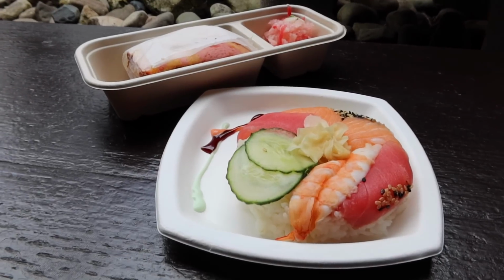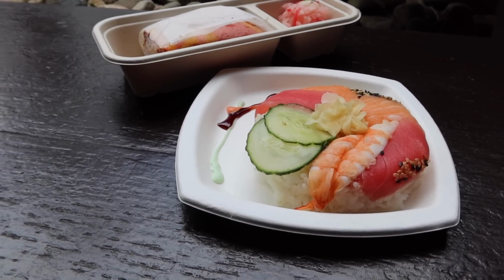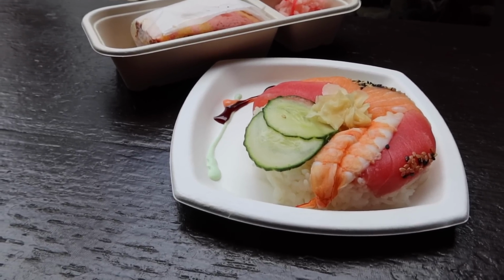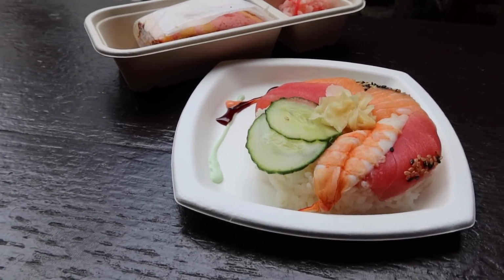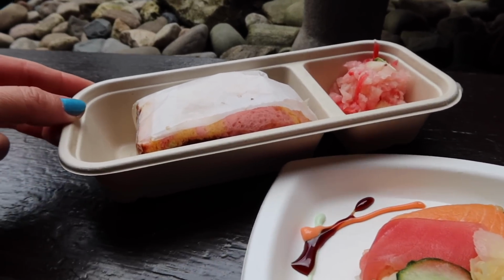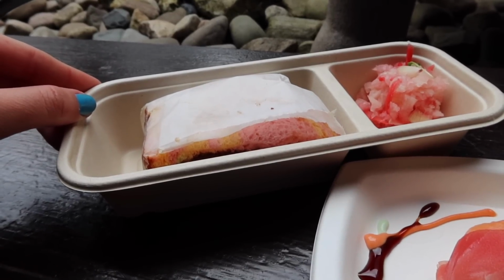Since the line was so long, I went ahead and got both the sushi donut, and that has tuna, salmon, shrimp, cucumber, sesame seed with wasabi aioli, and sriracha aioli and eel sauce. And then I also got the rainbow katsu sando. This is a pork cutlet sandwich with tangy tonkatsu sauce and cabbage and rainbow sweet bread.